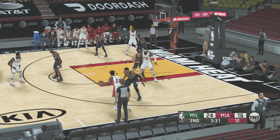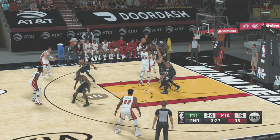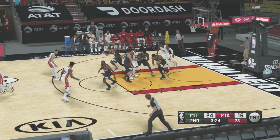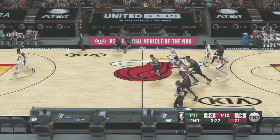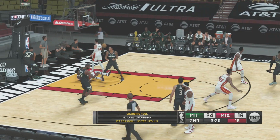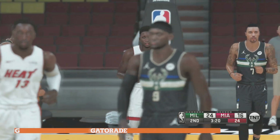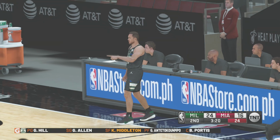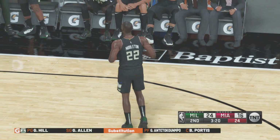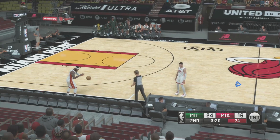Butler deciding where to go with it. The pass to Morris. He can't hit that time. Excellent D there from Allen. And they're on the break. Here's Antetokounmpo. And there's the call on Giannis Antetokounmpo. That's his first foul. Yeah, way to get there first and be willing to absorb the contact. No question about it. No flop there. That was a direct shot to the chest.